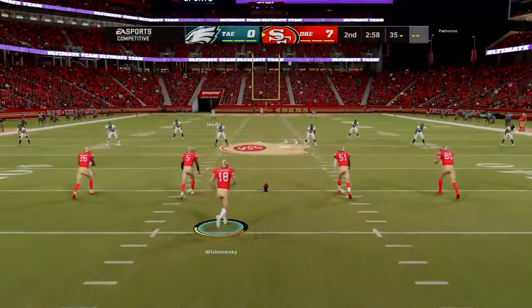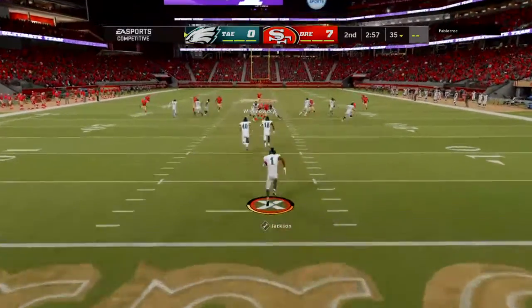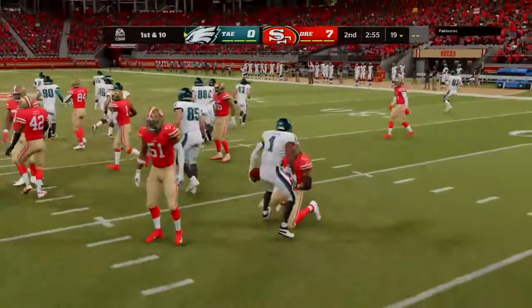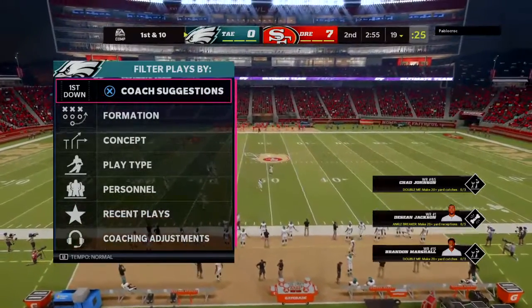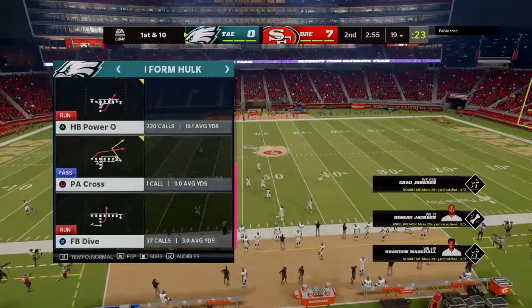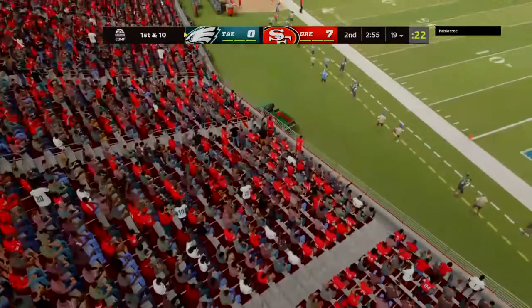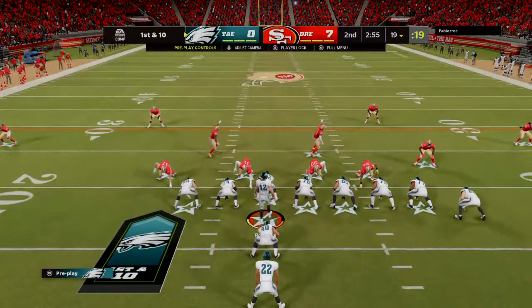Here is Wisnowski to boot it away following the touchdown. And here comes a return from just beyond the goal line. And only able to get this to the 19, so probably should have opted for the touchback. So here's a 1st and 10 now, down inside the 20.